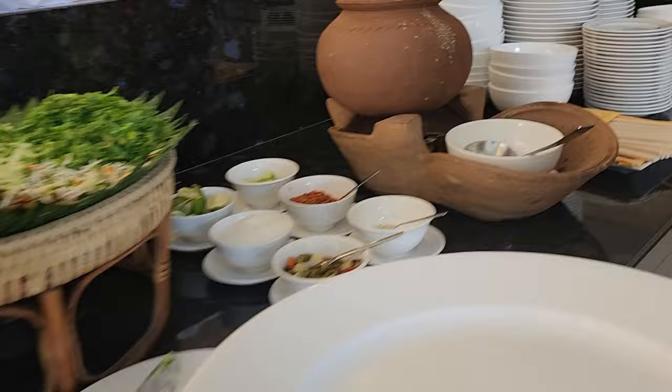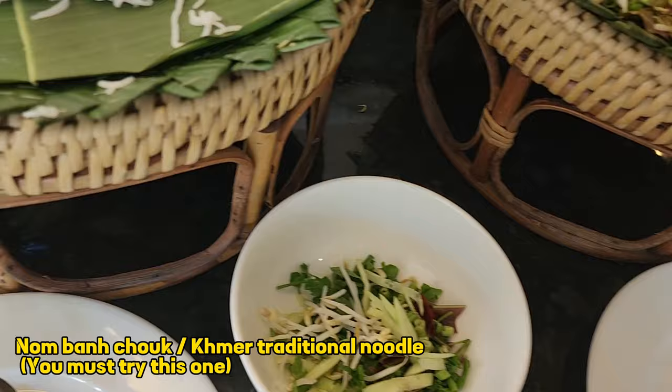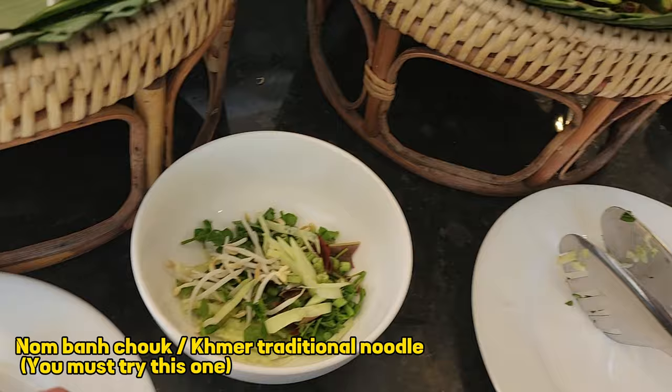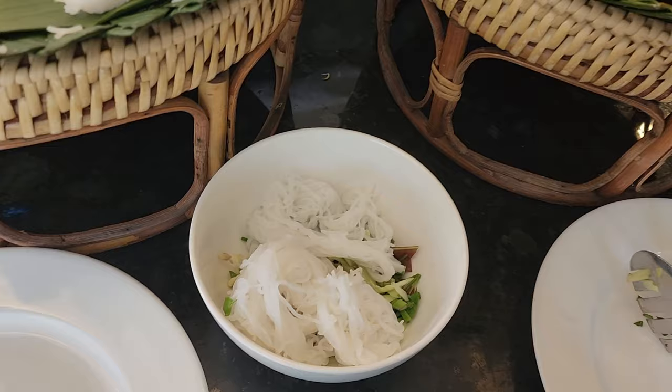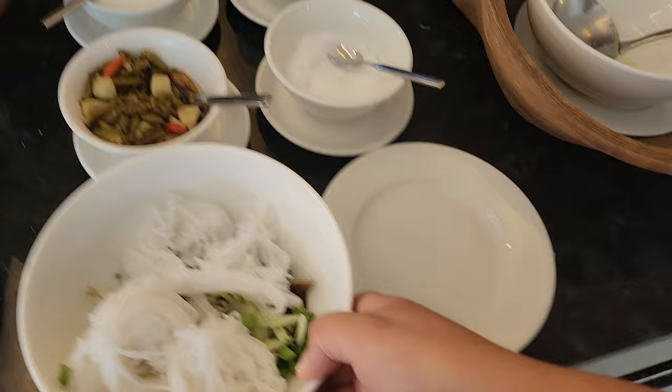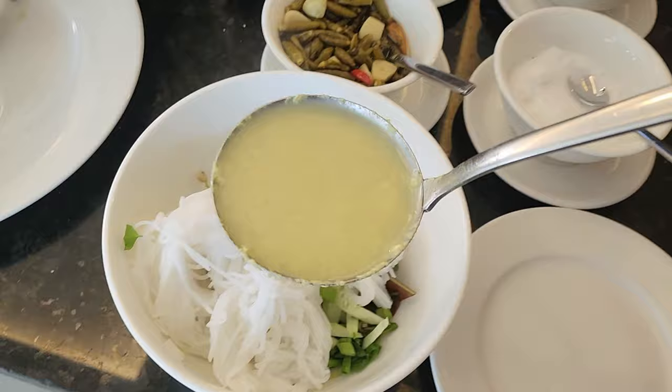Soup. So I'm gonna have the Cambodian noodle. This one, they make with the fish soup, and then it's kind of with herbs and some fresh coconut milk, sorry. I'm not gonna have much because I plan to have more, more like different types. So let's see how's the taste. All right, so this is the fish. And then you're gonna get like here.